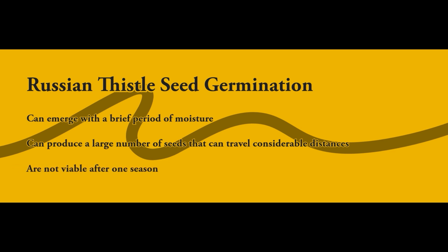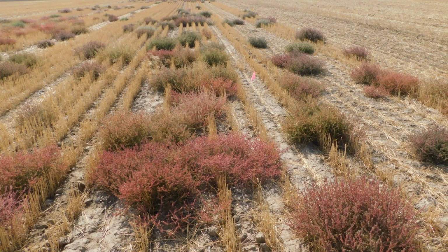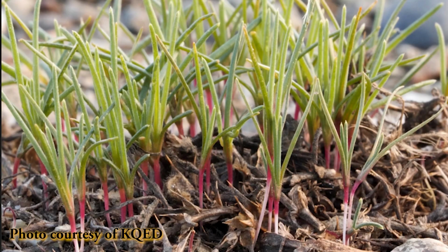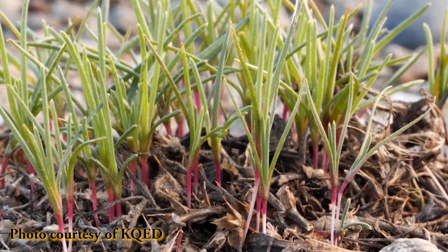Interestingly, most Russian thistle seeds are not viable after one season, unlike longer-lived seeds such as jointed goat grass or wild oat. Russian thistle exhibits morphological diversity, but genetic studies suggest that it's one highly variable species. However, the response of this diversity to herbicide treatments remains unexplored.